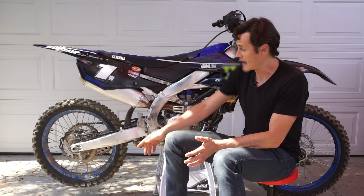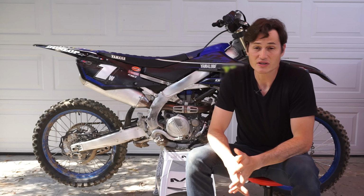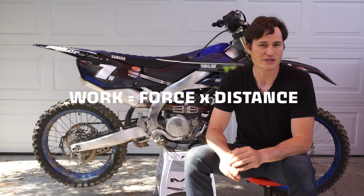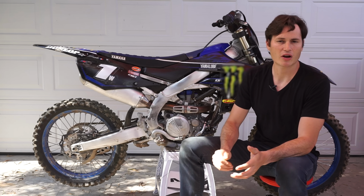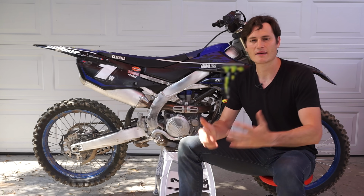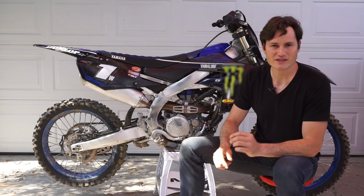And you want that because now you get greater clamping force on the rear end of the bike. But we can also look at this equation in terms of work. Work is the application of force over distance, and it's that component of distance that makes such a big difference. And when you step on the brake pedal in your car, your foot travels a couple inches, right? 5, 6, 7 inches. But at the brake pad, the piston is only moving a fraction of an inch.